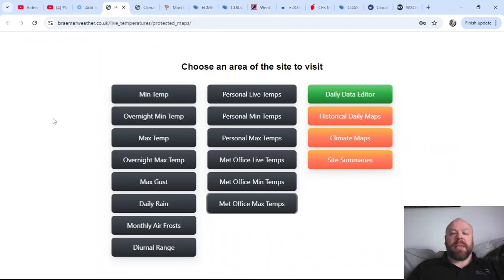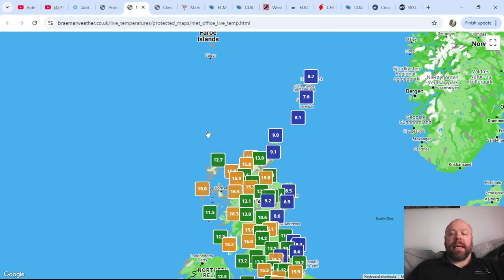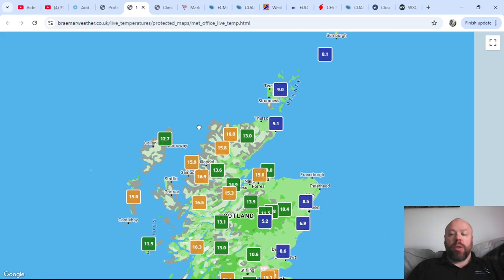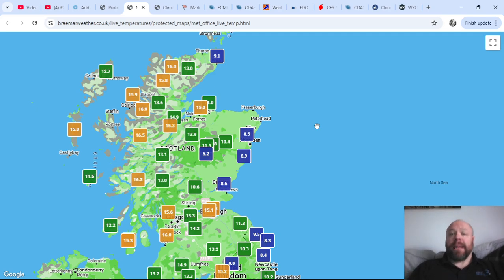Now, I wanted to show you this here. This is the current temperatures. This is off the Braemar, Ballater, Deeside and Donside network. But looking at live Met Office temperatures, you can see that their network is holding on to some fairly warm conditions. Now, it did hit 17.8 this afternoon here at the house. We've still got 16 Celsius, but cloud has filtered in. That's forcing the temperatures to drop somewhat.